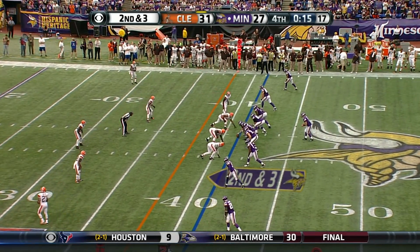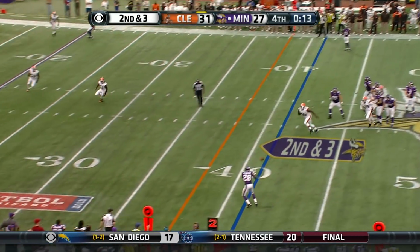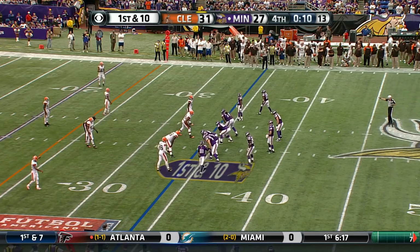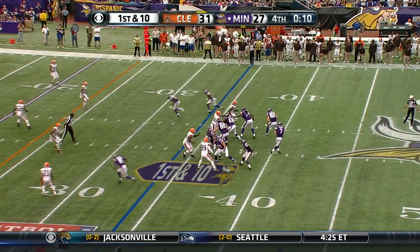Got to take a shot at the end zone at some point here, Kevin. Second and 3. Ponder thinking that. Now he's going to go underneath. It's Peterson. Racing out of bounds at the 35. First and 10 for Ponder at the 34 of the Browns.